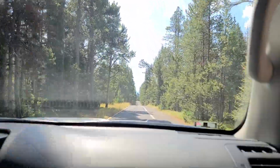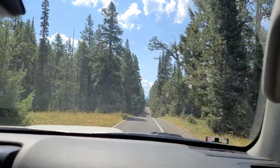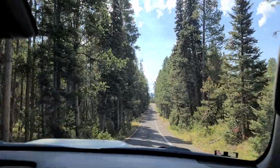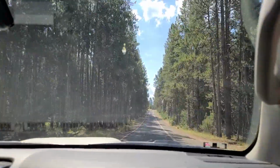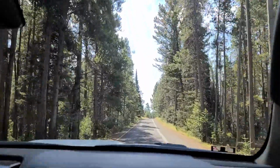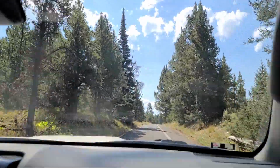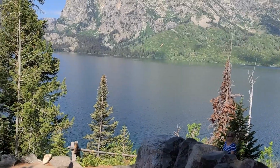So we are on the one-way Jenny Lake Loop Drive, and this will take us to the Jenny Lake Overlook. Eventually. But it's very pretty, very peaceful. This is the Jenny Lake Overlook.